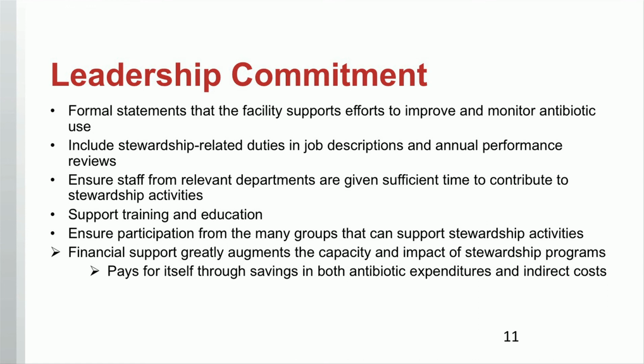Now, first off is that leadership commitment. So my goal here is to list what the CDC is recommending as examples and tell you some ways that you can help meet it. You do not have to meet every single one of these bullet points to feel like you've achieved that element. But formal statements are one of the easiest ways to open your binder when you're getting surveyed and say, yes, stewardship is a priority. Our CEO signed off on it.